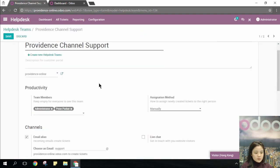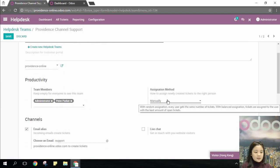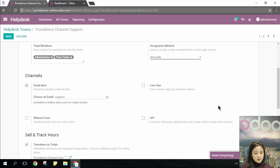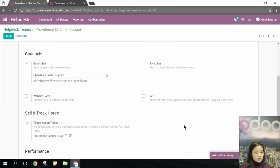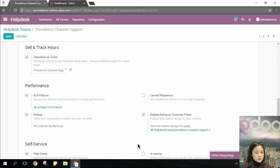And here I can modify the team members as well as the assignation method that this team will follow. So it can be manual, it can be balanced, so it can be automated by the system as well. And you can also choose the different channels by which your customer can contact you. So for this team, it's through an email alias. And I can also set up the SLA policies related to this team.